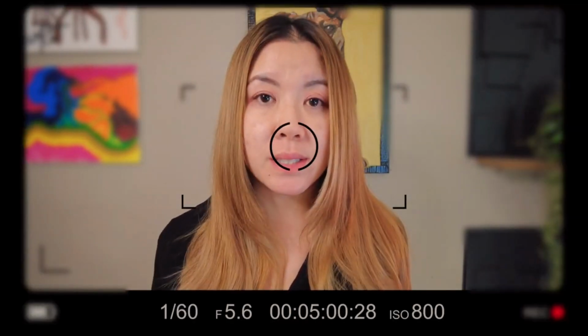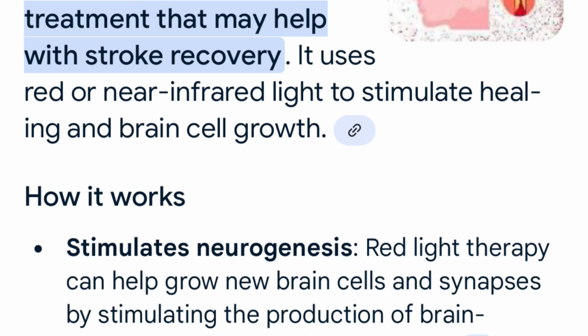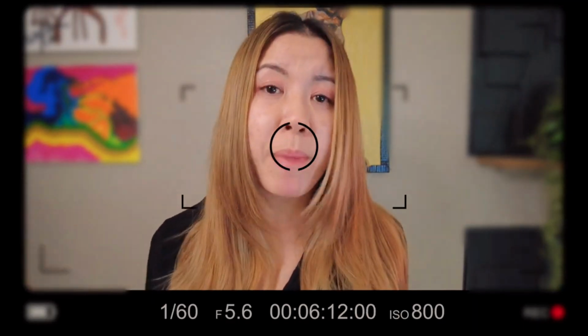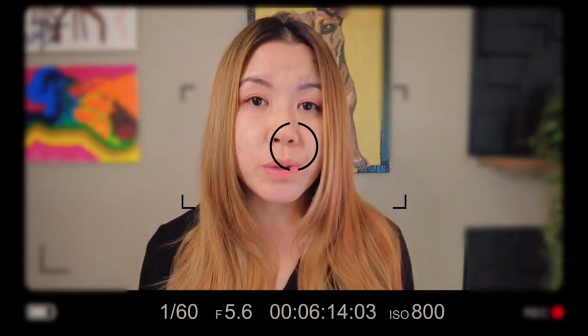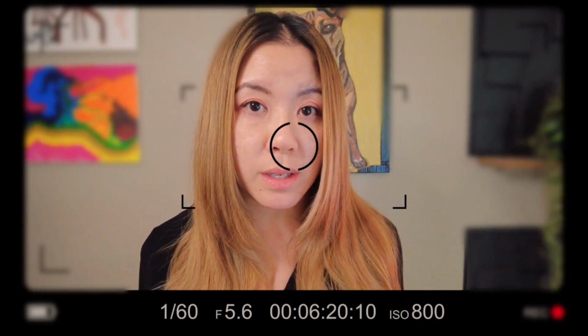Several studies have shown that wavelengths in the low 800s have benefited those who have had strokes, traumatic brain injury, as well as wound healing. The South Koreans even had a study back in 2015 that showed the use of near infrared light therapy post-recovery after plastic surgery. And they found that it reduced pain, swelling, as well as infection rates.